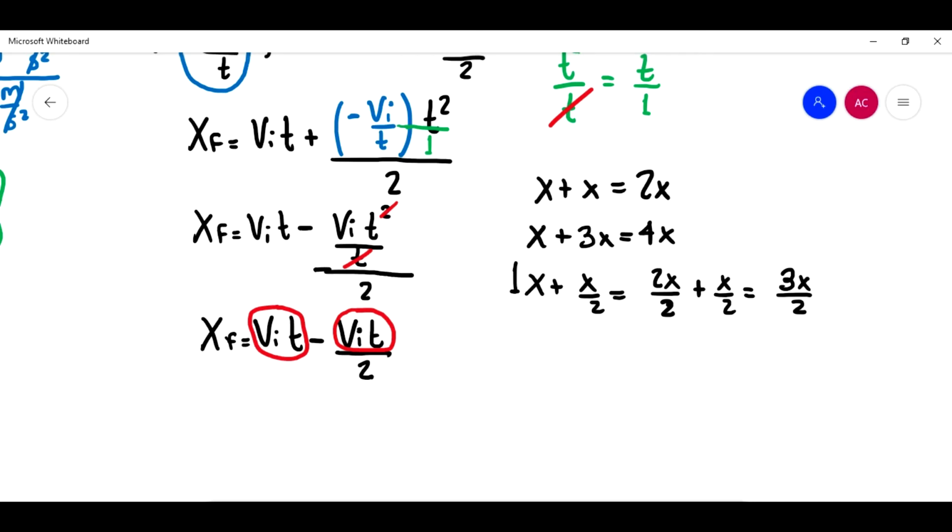If you see, I got the same variable. Imagine that this is x and this is also x. So 2 plus 1 is 3 over 2. Of course, they got the same denominator. In this case, they don't have the same denominator, but I can do something like this. I can do 2 initial velocity that multiplies time. I'm just gonna change the color. 2 initial velocity times time over 2 minus initial velocity time over 2.